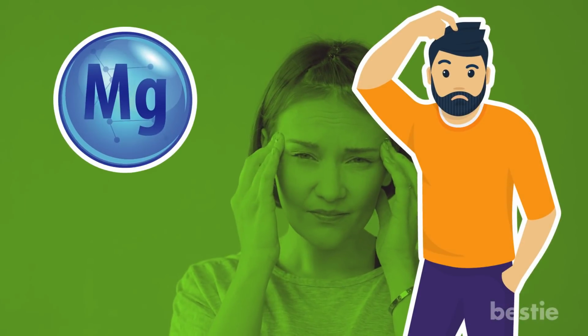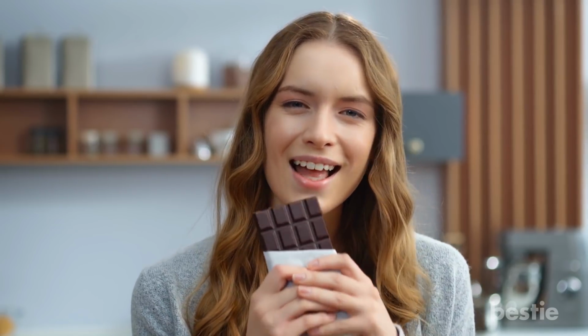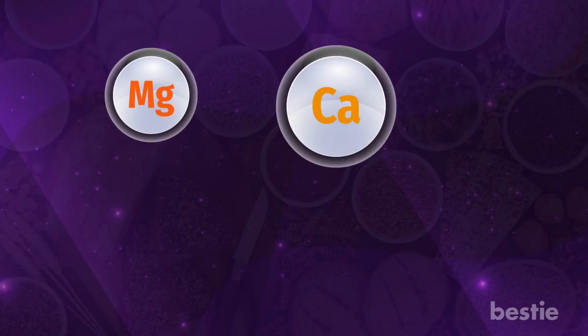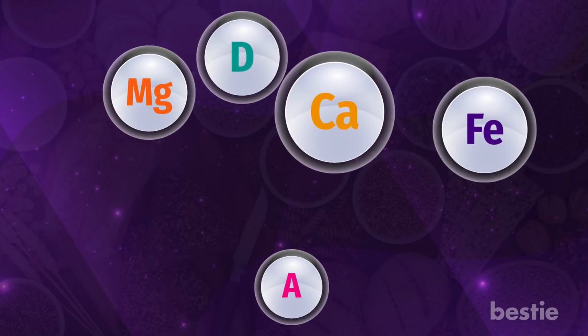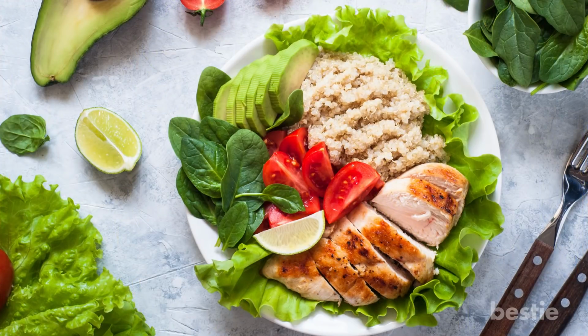And how do you get magnesium from your diet? Eat dark chocolate. Honestly, that sounds like a dream come true. Whole grains and nuts are also great sources. Magnesium, calcium, iron, vitamins A and D. So many nutrient deficiencies, and so easy to have them. Of course, we all get confused about what food to eat. Instead of focusing on one nutrient, you can start with eating healthy, balanced meals.